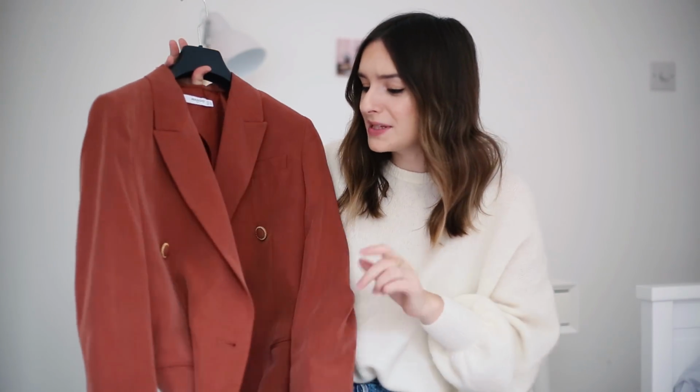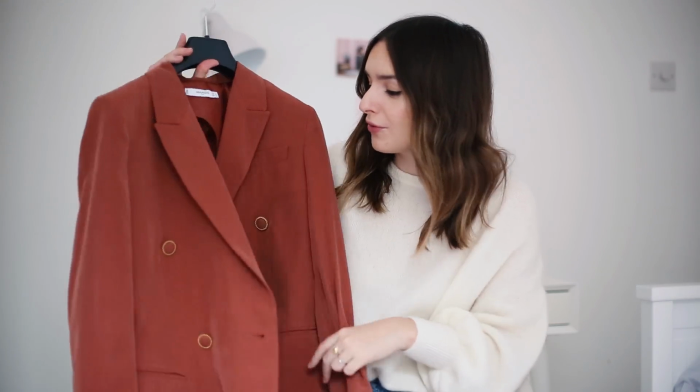It's quite light as well, which I think would look great layered over a roll neck jumper. Maybe some pale denim, just to transition you from no coat season to coat season, especially when there's days where it's not freezing but it's not warm either. I think this is a great piece.